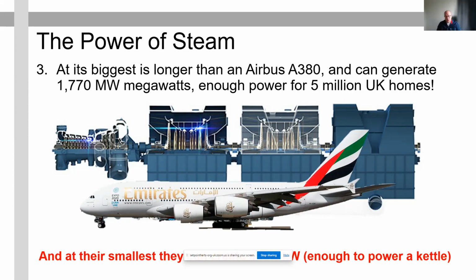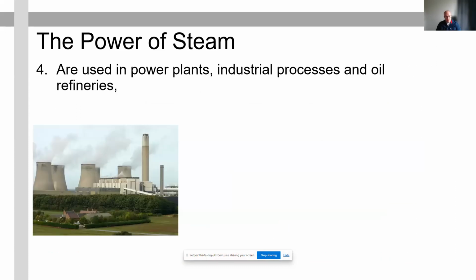But they are used in all different types of processes. So you use a small one for small amounts of steam, and obviously a very large one when you have lots and lots of steam that you need to use. They're used in power plants. That's the Ratcliffe-on-Soar power plant up in Nottingham. That's a coal power station.